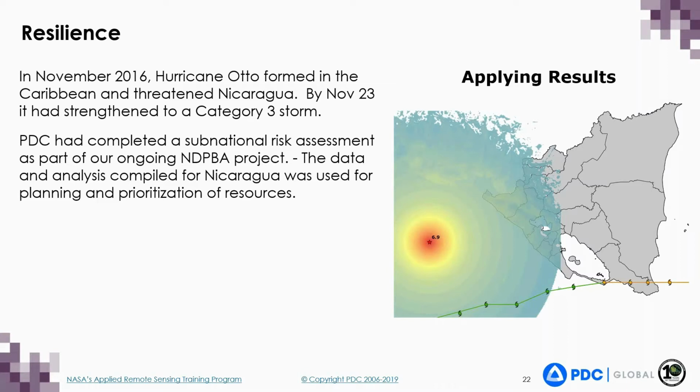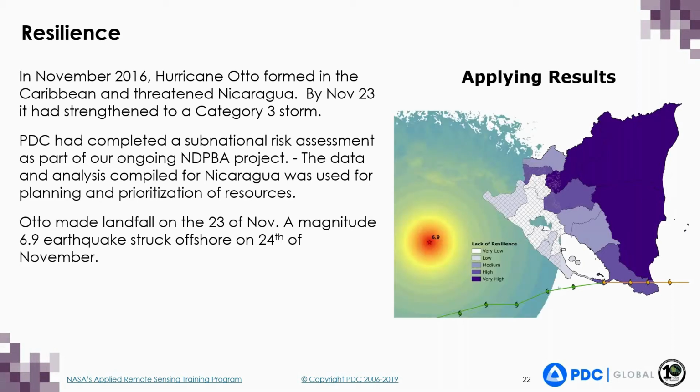Otto made landfall on the 23rd of November. A magnitude 6.9 earthquake struck offshore on the 24th of November. The RVA analysis proved to be a useful tool for prioritization of resources during this unprecedented series of events. What it allowed stakeholders to do was to look at the impact or potential impacts of both hazards simultaneously and overlay that with resilience information to determine who is most likely to be negatively impacted by the hazards.